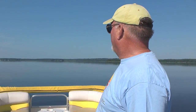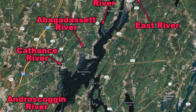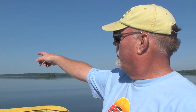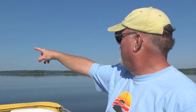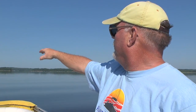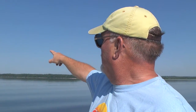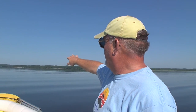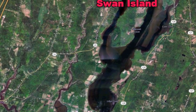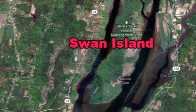This is Merrymeeting Bay, and what makes it unique, I guess, is it's a confluence of 6 rivers, which only happens, I'm told, in 2 places in the United States, one in Alabama and one here. The Androscoggin River comes in right over here around this corner. The Muddy River is the next one that comes in just south of Brick Island. And then the Cathance River, which comes down through from Topsham and Bowdoinham, comes in here just to the north of Brick Island. Swan Island is just up at the other end of the bay, and that's a very popular game preserve. But this is just beautiful.